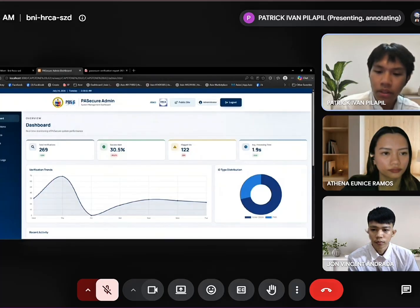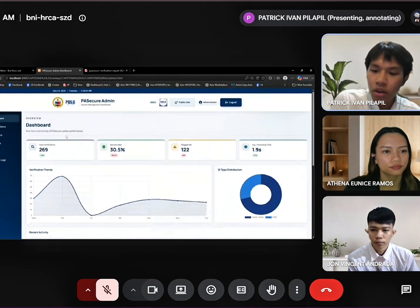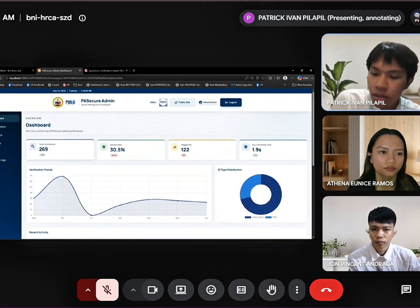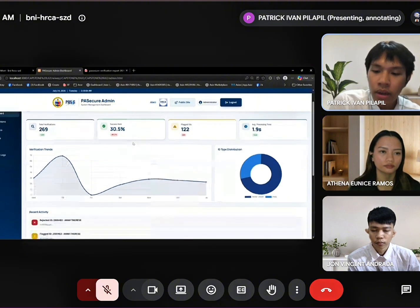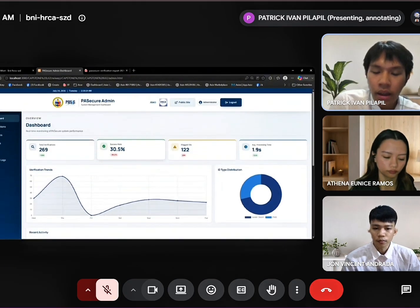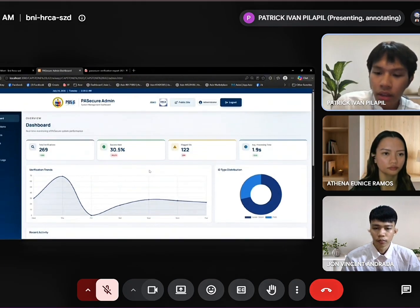In summary, PASecure combines CNN and OCR to verify uploaded IDs, while the admin dashboard allows staff to monitor results, review flagged cases, and generate reports. The system assists clinic personnel by making the verification process faster and more reliable. That's all. Thank you.